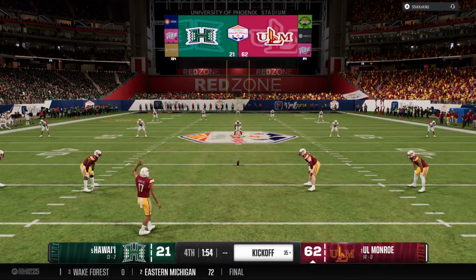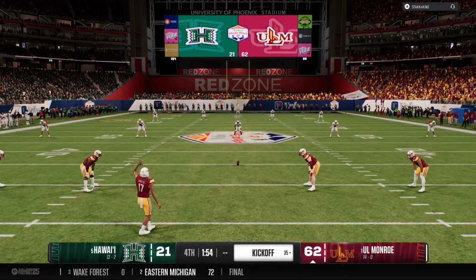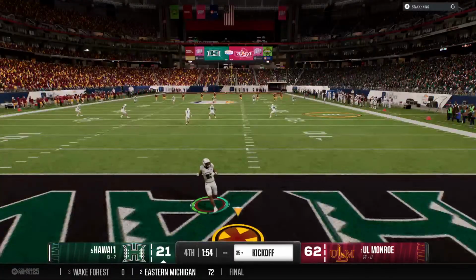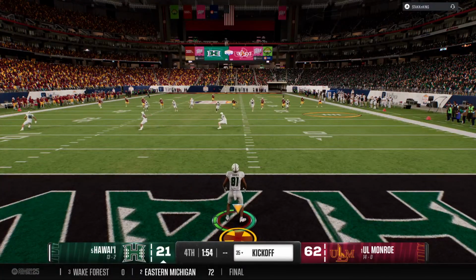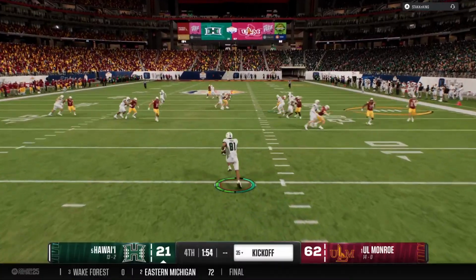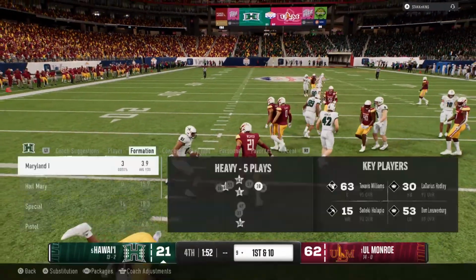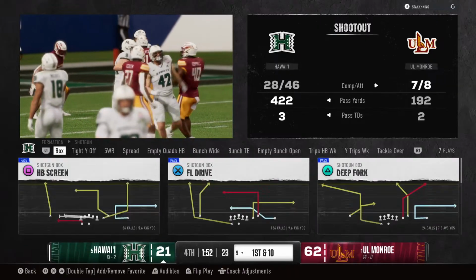Here's the kickoff team now, set to boot this one away. He's going to return it from deep in the end zone. They tackle him at the 9. That's good coverage. They should have left the ball in the end zone.